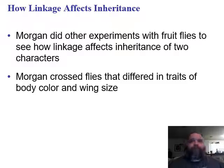Morgan, he of the red eye versus white eye experiment. Morgan, during his characterization of fruit flies and his breeding experiments, him in his lab, and I say his lab because you've got to remember, it's not Morgan in the lab by himself doing stuff. He has grad students, he has undergrad workers. His lab were doing breeding experiments and seeing how traits were passed on.